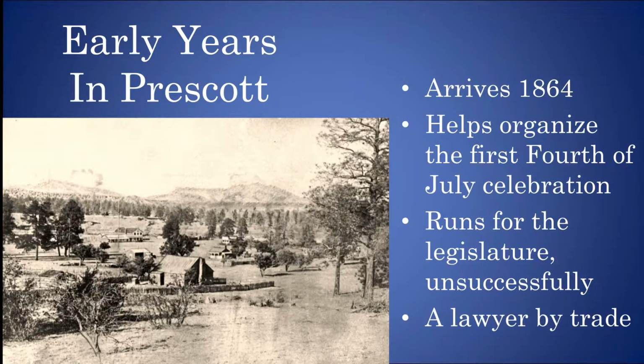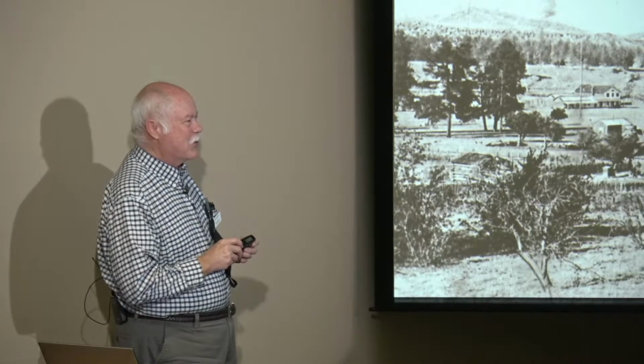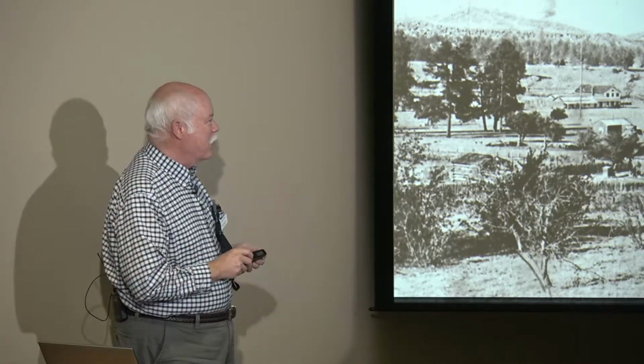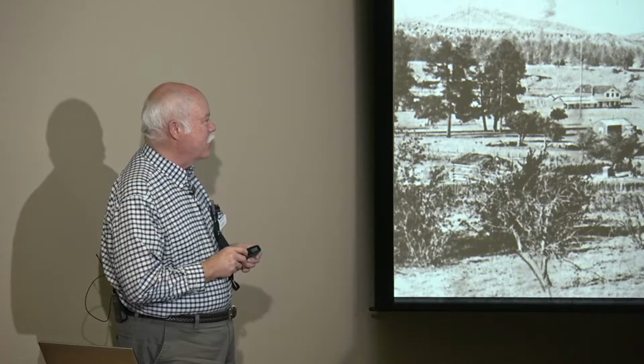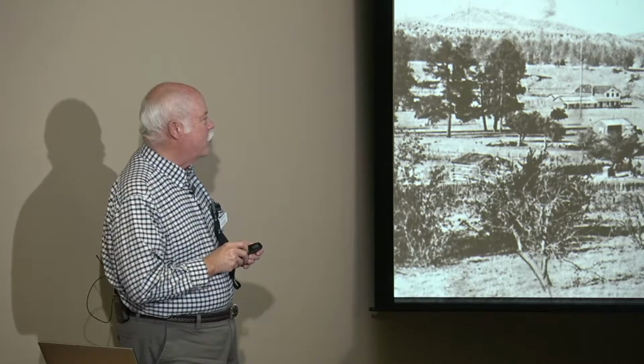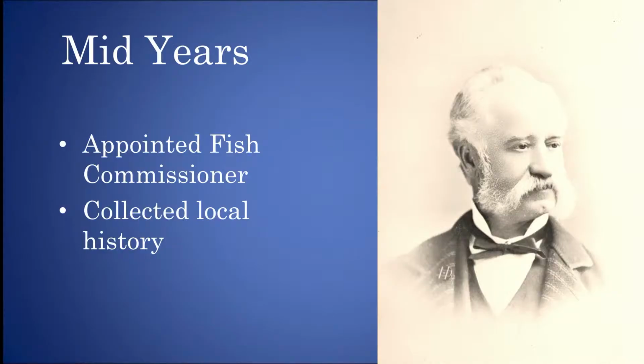So this is Prescott in 1867, I believe, already kind of a substantial community. It has a few buildings anyway. So he arrives in 1864, helps organize the first 4th of July celebration, although he's not here for the celebration. He's gone down to La Paz for the first term of court, hoping that he's going to get some action, and there's no business to be done. And he runs for the legislature unsuccessfully, not just once, but several times. He's a lawyer by trade, one of the first people admitted to the territorial bar.